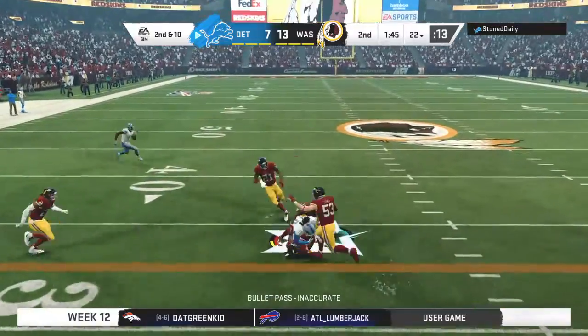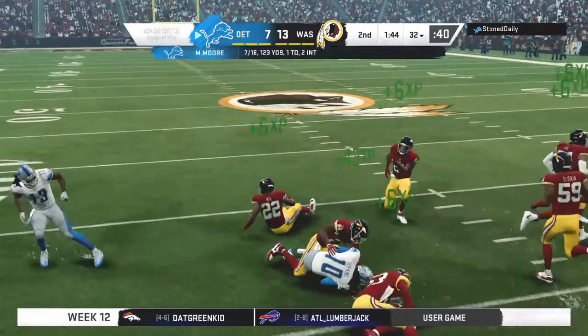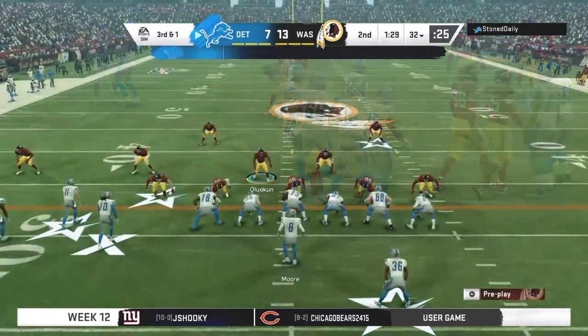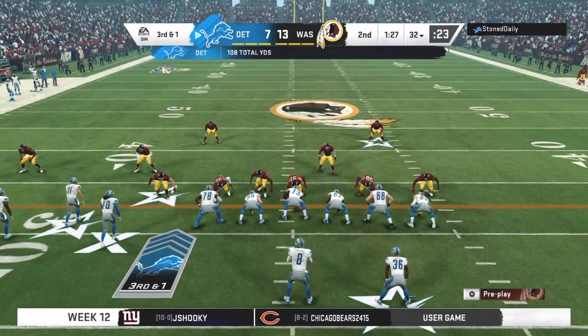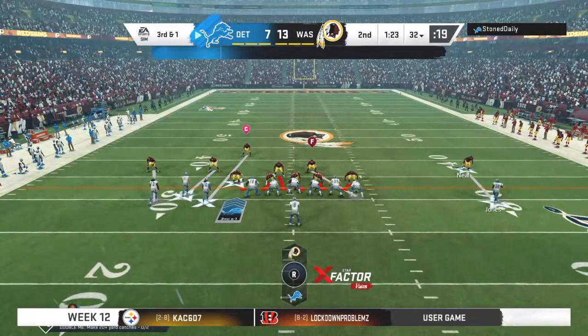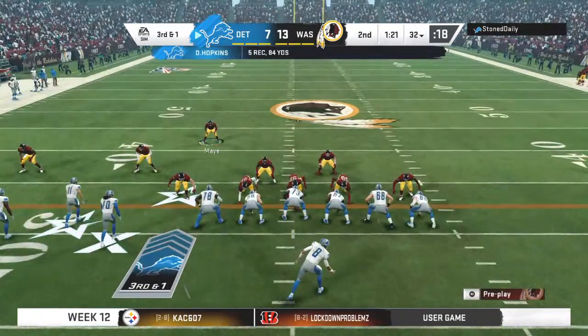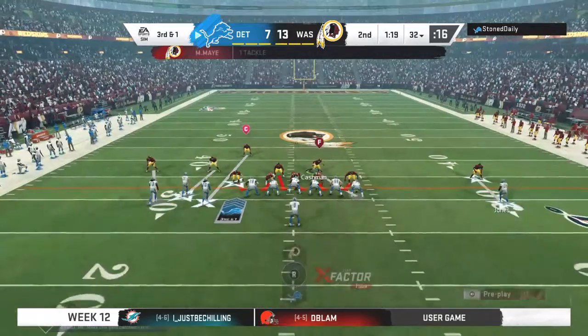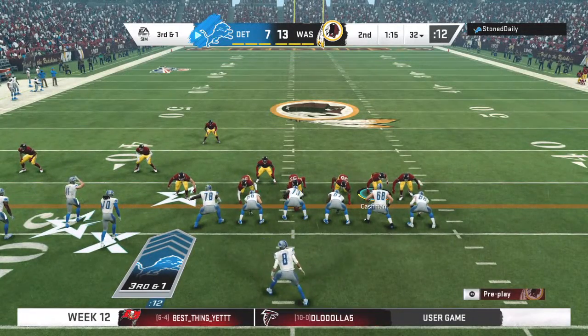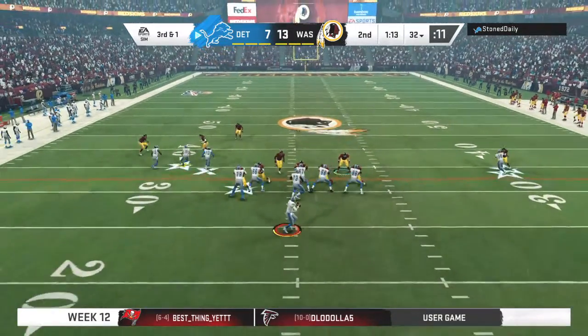Throwing again on 2nd and 10. It's complete to Hopkins. One thing I can say pretty safely, that route is not called if you don't have a guy who can throw the ball and put some mustard on it. Because if you're going to lollipop it in the middle of the field, bad things usually happen. It takes a strong-arm guy who can rifle it in there, and they were able to successfully complete that one.